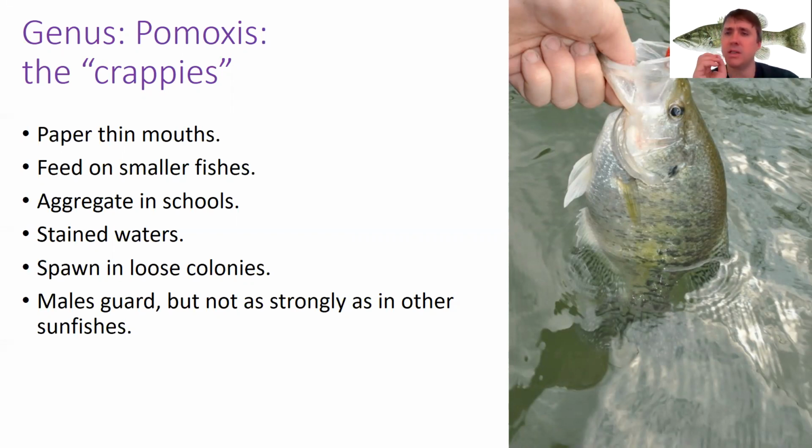They tend to do better in stained waters, darker waters. They spawn in loose colonies. Their spawning behavior is quite similar to sac perch. It's sort of a rudimentary nest kind of thing. The males guard, but not as strongly as some of the other sunfishes. This is a white crappie on the right. You can see it has these vertical bars going up and down. That's kind of the characteristic to look at.